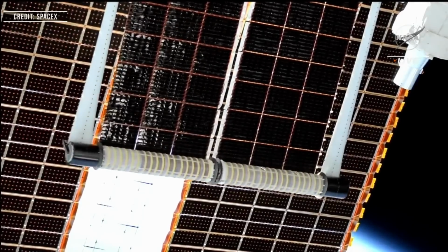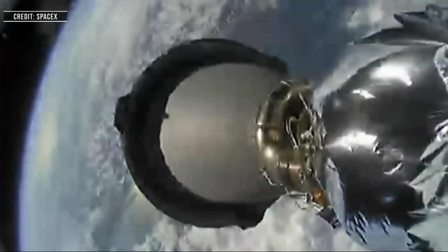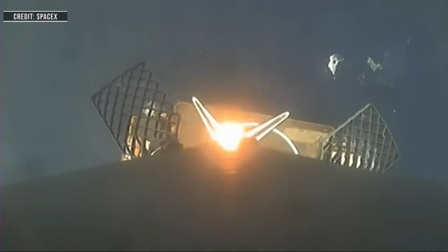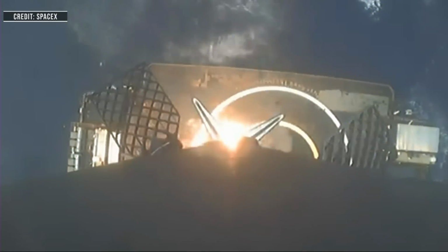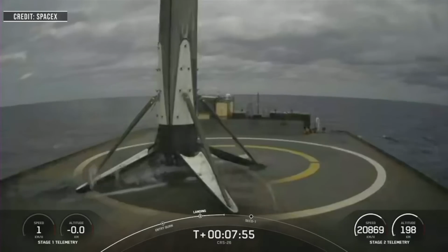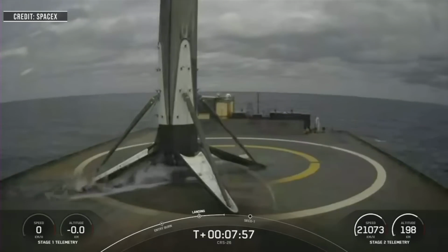8 CubeSats. After booster separation and second stage ignition, the first stage successfully touched down on drone ship Just Read the Instructions. It wasn't a perfect bullseye landing, but still a spectacular performance for this brand new booster nonetheless, making it the 152nd successful Falcon 9 landing overall.